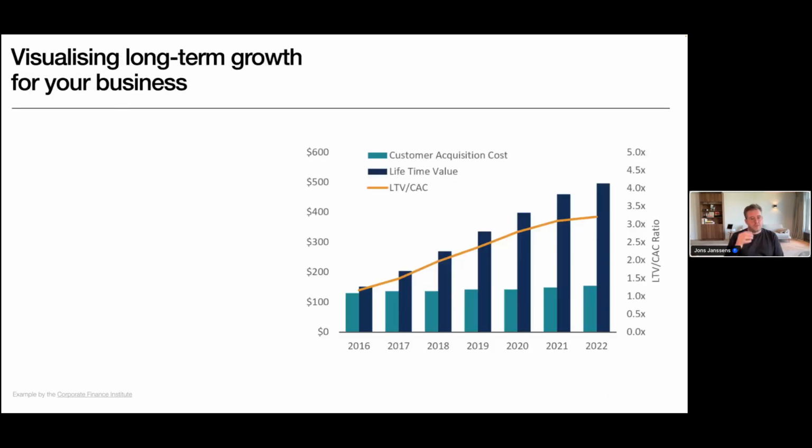And the great thing about this is that if you visualize this in this graph, basically what you see is that it becomes more profitable over time, because your customer base and therefore your lifetime value will continue to increase if you can keep your acquisition cost under control, right? So then you create a snowball, which you see here in this graph.